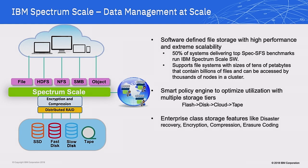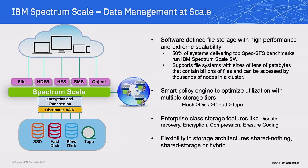It's enterprise ready, enterprise class. You'll never find anything that's better in terms of being ready for enterprise, in terms of disaster recovery, encryption, or erasure coding. And it's flexible. You can use it in a hybrid cloud, for example. And you can use it in shared nothing or shared storage, and we'll talk about that in a moment as it pertains to Hadoop and how it fits in well.